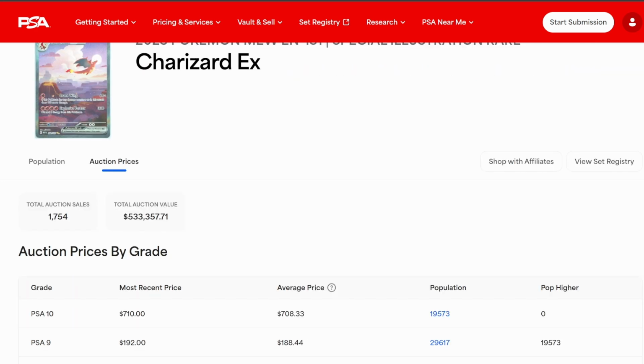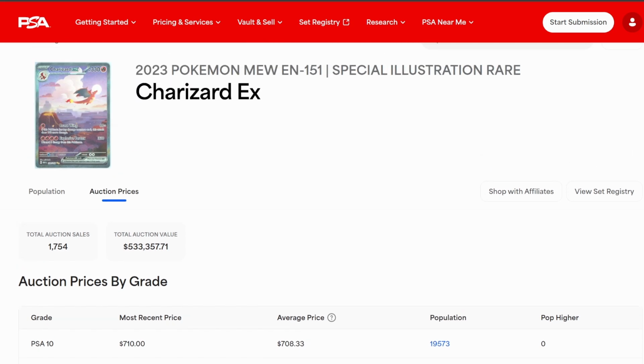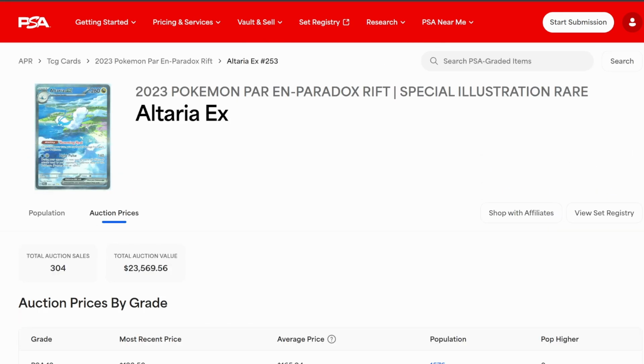Charizard EX, now this is much easier to pull, but not the easiest to grade. Now, 20k population is a lot, so I'm surprised that this price is all the way up here. It just shows you how popular the card is, how popular Charizard is as a Pokemon, and how much people like 151 in general. I think this price is going to continue to go up. Population doesn't matter, dude. If the Gray Felt Hat Pikachu can go to places, I believe in this Charizard even more than that. So I think this is not a horrible pickup, but here are some more underrated picks.